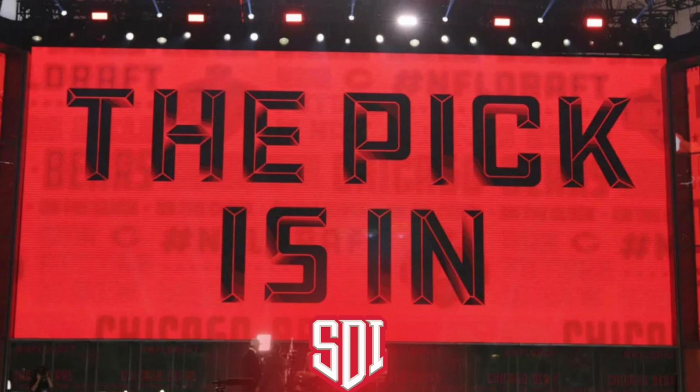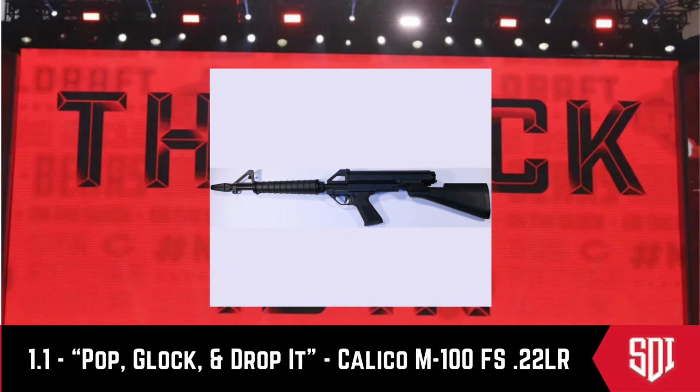All right, and just like that, the pick is in. The first selection in the 2024 SDI Firearms Draft by Team Pop, Glock, and Drop It is the Calico M100 FS 22LR, coming in at an MSRP of $602. Now, this is a carbine rifle.